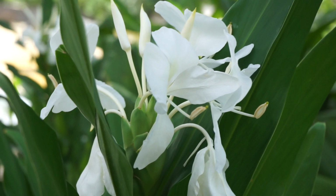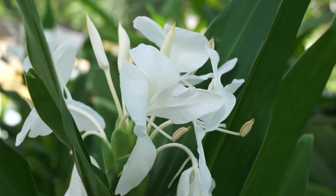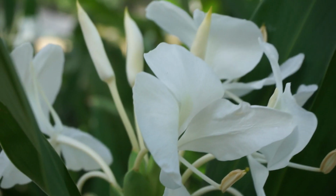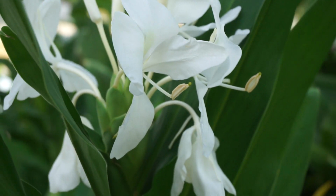This is Cuba's flower, and supposedly it smells really nice, but I don't have a sense of smell, so I have no idea.